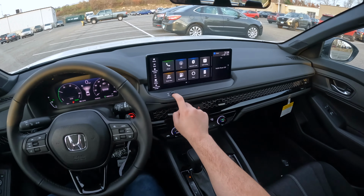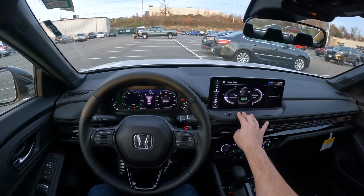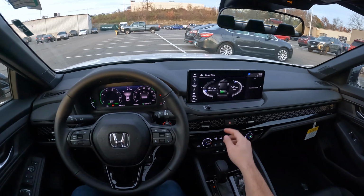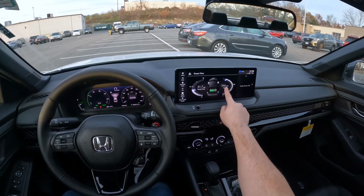There is the power flow. You could see when is the hybrid on, or when the engine is on. 31 mpgs. As I told you guys, it does get 46 mpgs in the city and 41 on the highway, and 44 combined. Beautiful to see. 550 miles of range on this Accord hybrid. So very good. And yeah, a ton of space.